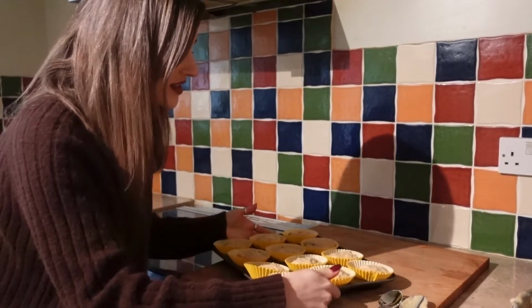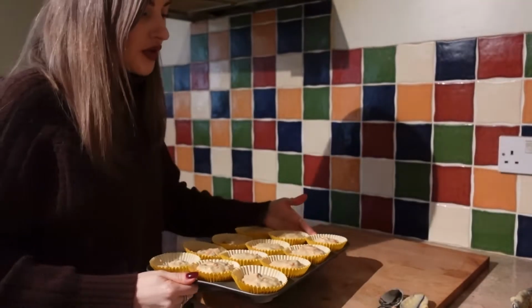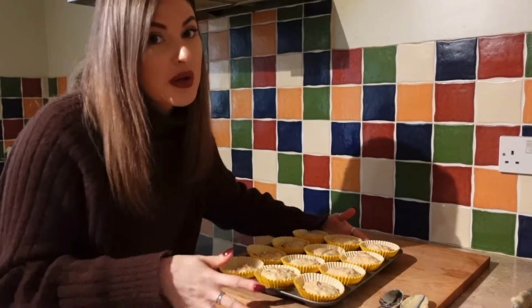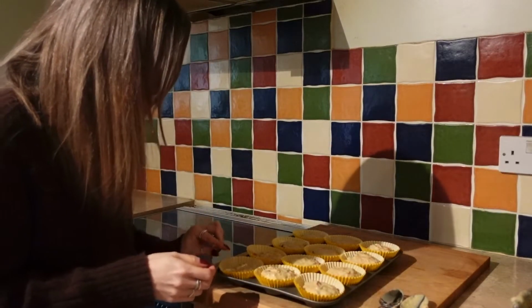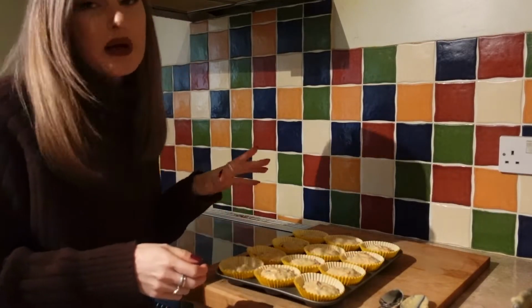So the muffins are here. They're all in their tray, but I am slightly worried I've overfilled them a little bit. As I said, I'm not a baker and it's one of my worst things that I can do. But I really wanted to give it a go today. So yeah, I think they may be slightly overfilled, but I'm hoping that they come out of the oven okay.